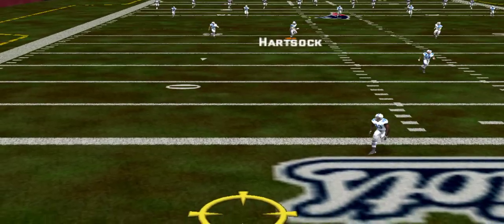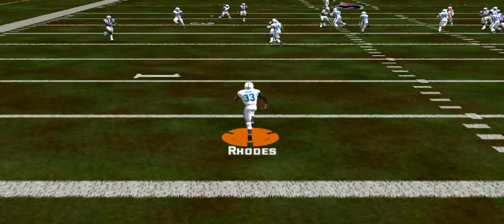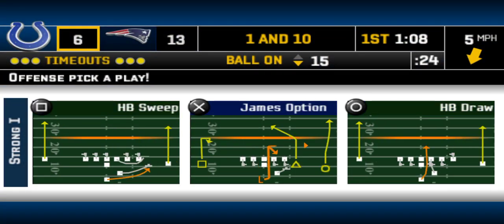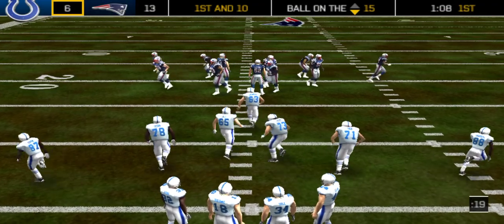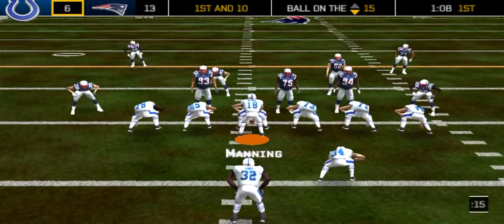Sends it sailing. This one is handled by Rose. Indianapolis is down by one touchdown. Deep in their own territory. Harrison lines up on the right side.